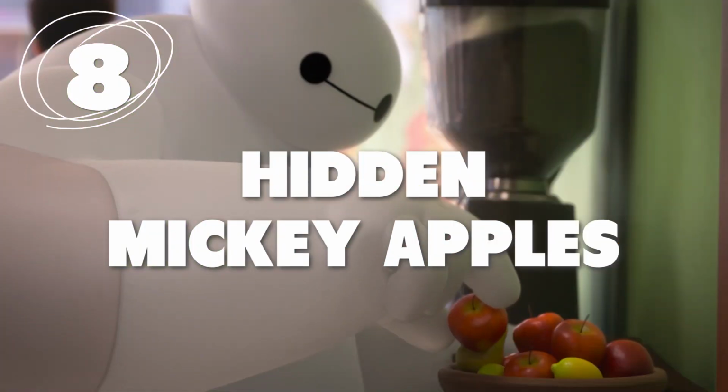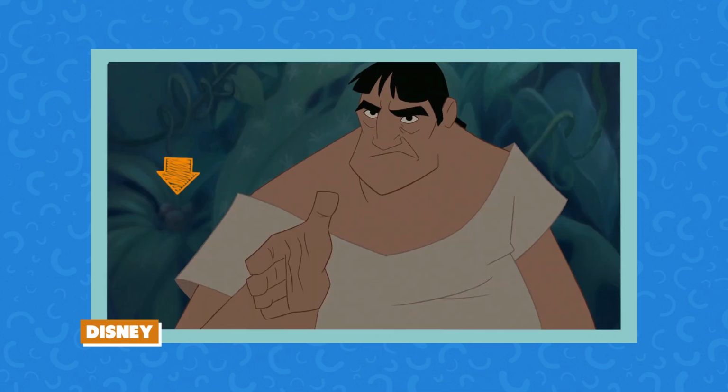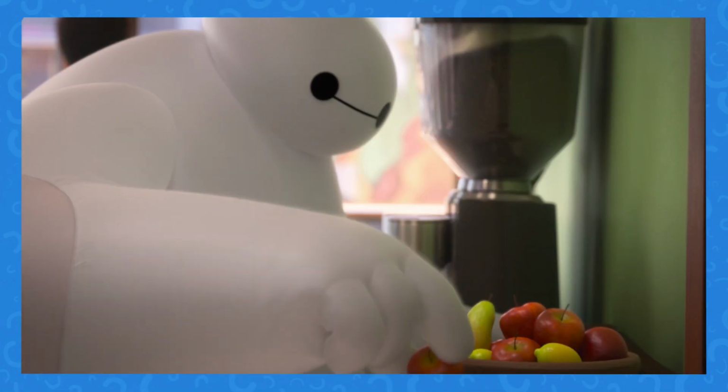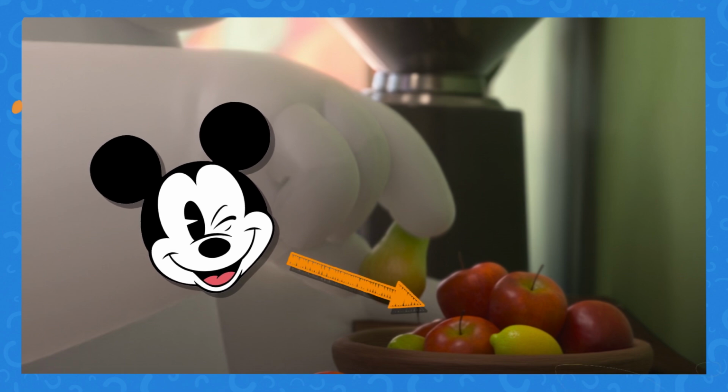Number 8. Hidden Mickey Apples. Disney is, of course, known for its subtle Mickey Mouse silhouettes sprinkled around its animated works. In the first episode, Baymax reaches into a bowl of apples. Three of those apples definitely resemble everyone's favorite mouse's head and ears.